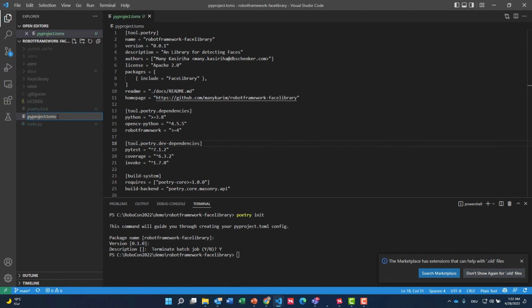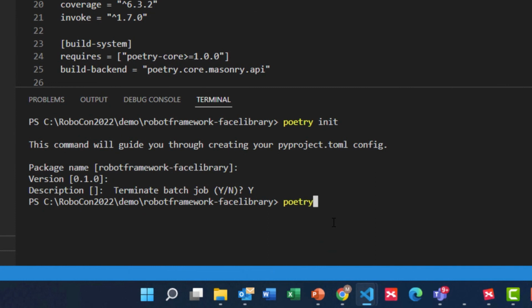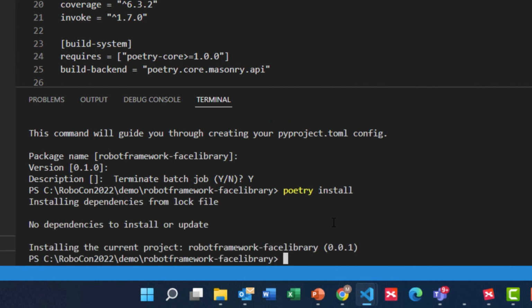Typo, toml. Okay, so now what I want to show you, when I have this pyproject.toml, what I can do is I can say poetry install, and then Poetry will install all the dependencies from my file, and it will create a virtual environment. Now there was nothing to install, but normally it would download all the dependencies and install them. And after I'm done, I could now create a build and publish that build to PyPI.